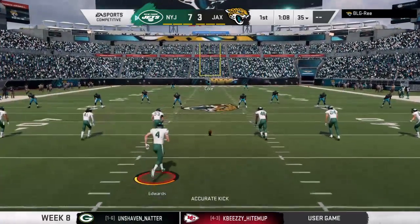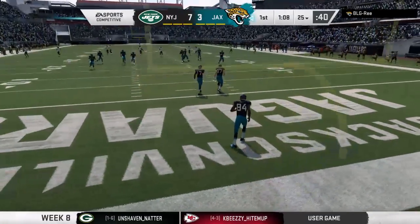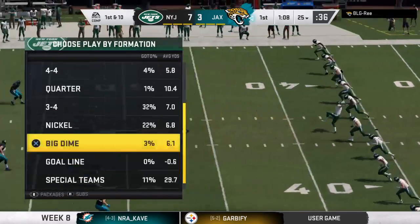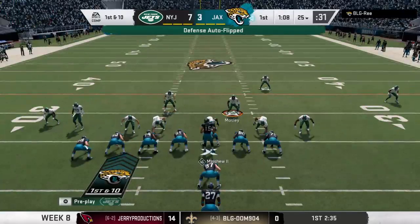Now after the touchdown, it's Lachlan Edwards to kick it away. And they will not get a chance to return this one as it's through the end zone for a touchback. Jaguars come to the line to start their next drive.